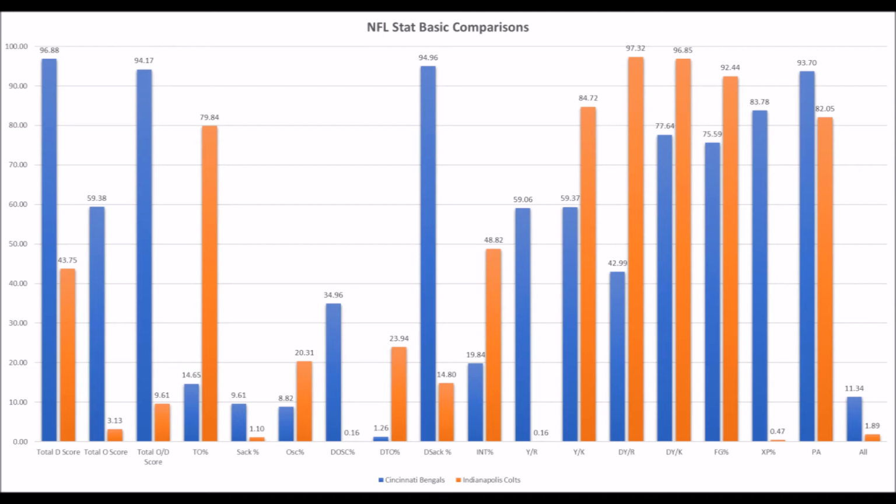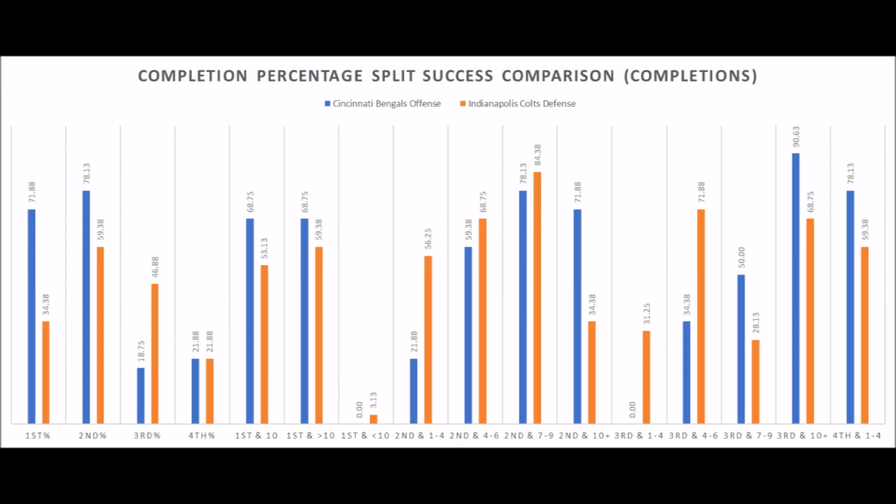But when you look at some other data points, we're going to get into some other comparison stuff. So this is the Bengals offense versus the Colts defense when it comes to completion percentage. Not going to get too much into this, but it mostly favors the Bengals in terms of first and second down.